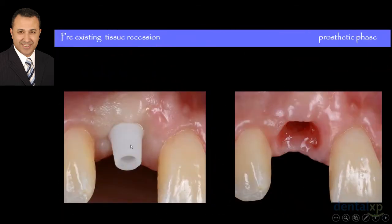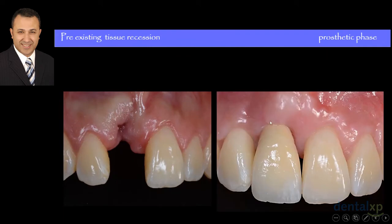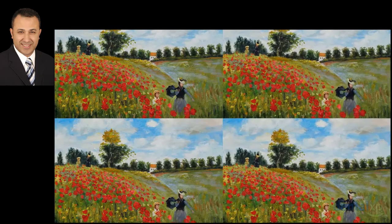This is a zirconium abutment that is being placed at the time of impression making, and this is the soft tissue profile. Then we move the case from here to there with a zirconia crown. Beautiful and acceptable result with a strong soft tissue support for this case. Then happy patient, and then probably a long-term success against recession.